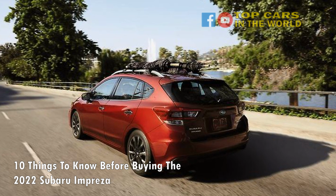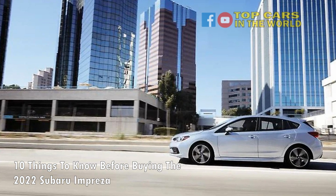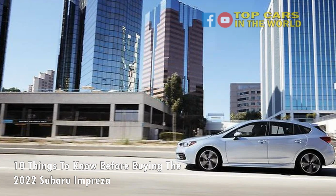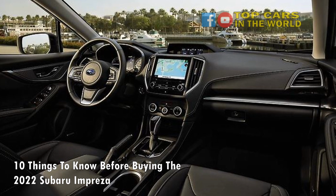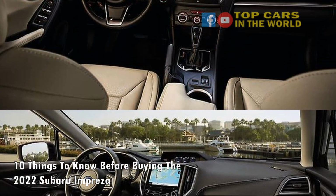8. Mediocre fuel efficiency. If you expect top-notch fuel efficiency from the 2022 Subaru Impreza, since it comes with a small 2-liter motor and a low curb weight of 2,976 pounds, you would be mistaken. The car managed to give out a pretty mediocre 28 mpg in the city and 36 mpg on the highway if you opt for the one equipped with the CVT automatic.